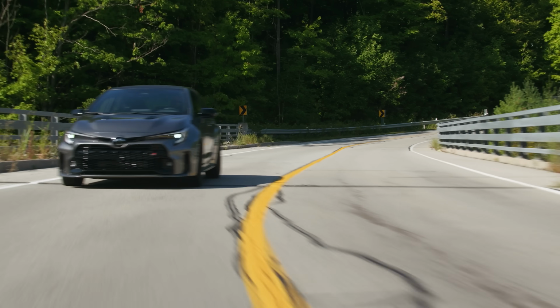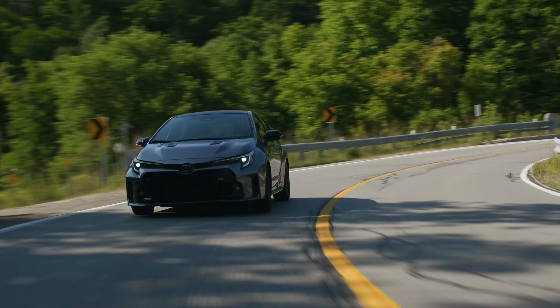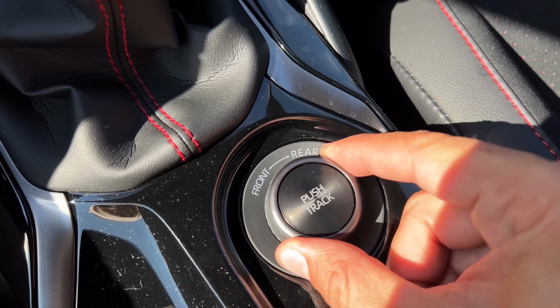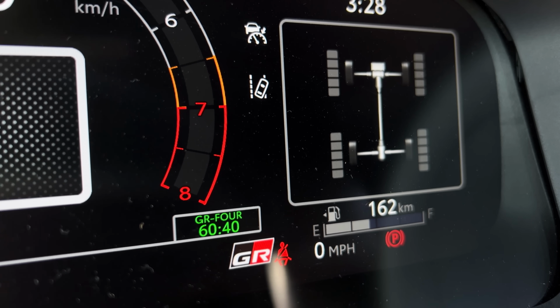And then you can also do 60-40 front or 30-70 to the rear. It's really cool that you can actually vary your torque distribution with this button down here. So you push for track, which is 50-50, and the other ones you rotate for.